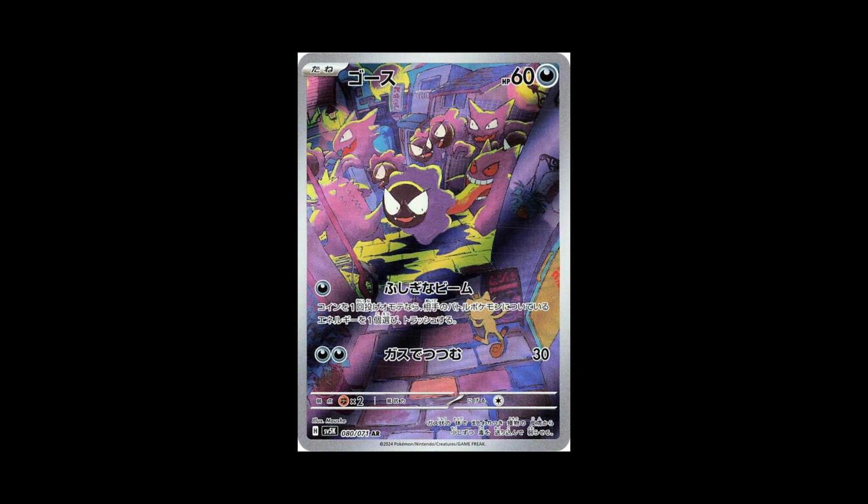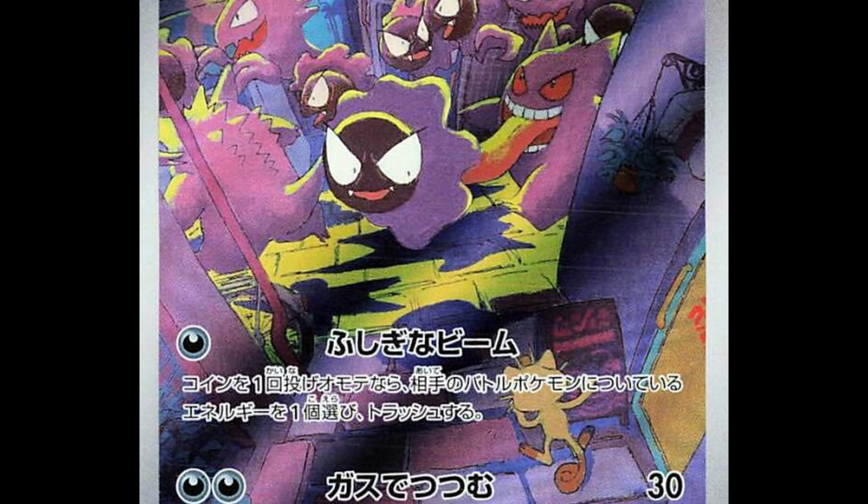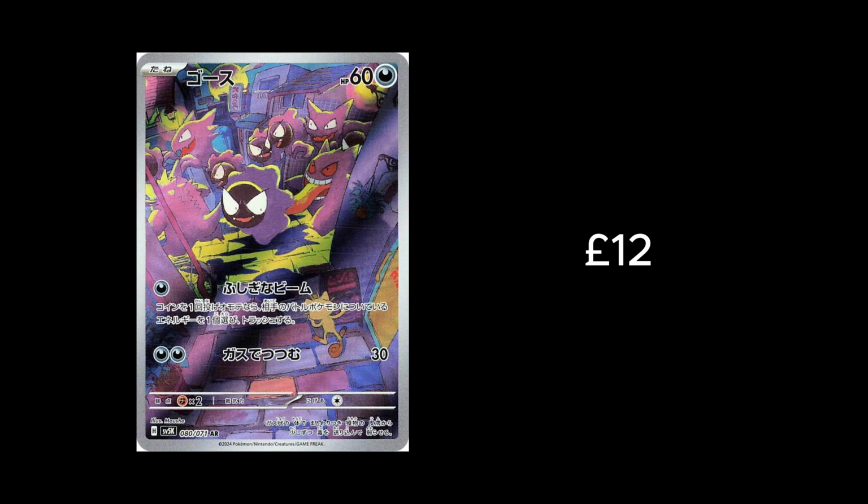Now, just before we get into the top 3, there's a couple of different cards that didn't make this list, but I feel I need an honorable mention, and that is firstly the Ghastly IR card. Wicked artwork. It's got all of them in it: Ghastly, Haunter, Gengar. It looks awesome. There's a Meowth looking very scared, but it's only going to cost you like 10 to 12 quid for that card, which is not bad.